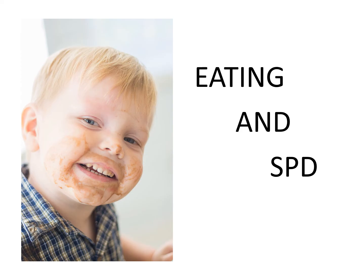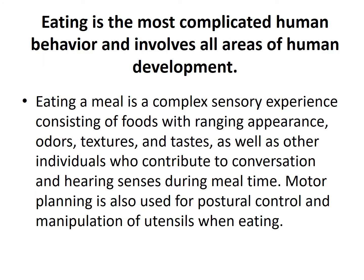What is the relationship between eating and the children who have sensory processing disorder? As we know, eating is the most complicated human behavior. It involves all areas of human development. It's a complex sensory experience. You smell the food, you see the food, you feel the food, and then you taste it. At the same time, while eating, you sometimes contribute to conversations and you use your hearing during mealtime. You need to do appropriate motor planning to maintain your postural control and to manipulate utensils.